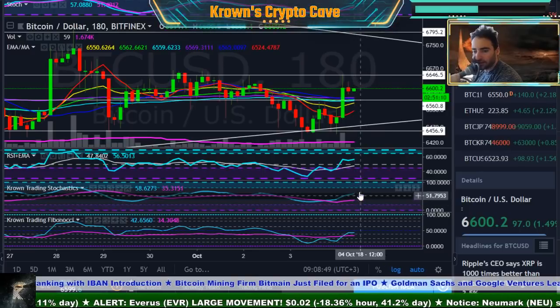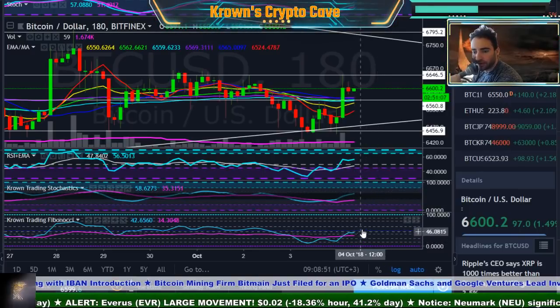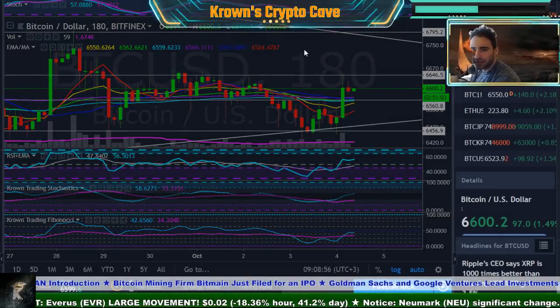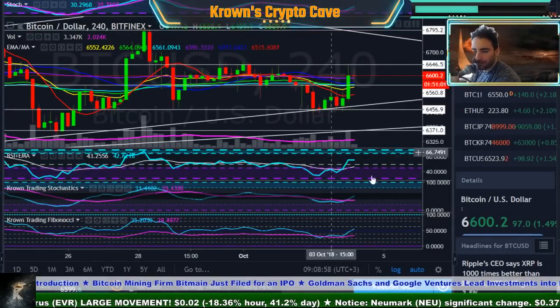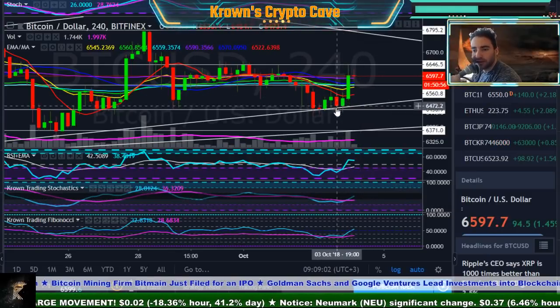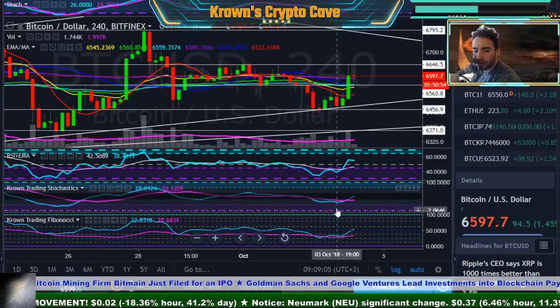Anyways, the proprietary stochastic is not telling us too much on this time frame. Neither is your Fibonacci, telling you a little bit of resistance, but that's not like a tradable event in my opinion. The 4-hour actually did give you a buy signal right here, timing you a great buy on this as well. I always want to point this out, this proprietary stochastic over here.